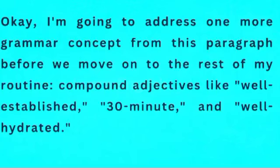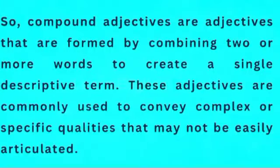Okay, I'm going to address one more grammar concept from this paragraph before we move on to the rest of my routine. Compound adjectives like well-established, 30-minute, and well-hydrated. So compound adjectives are adjectives that are formed by combining two or more words to create a single descriptive term.